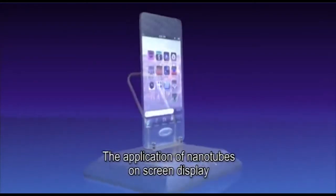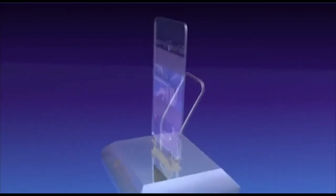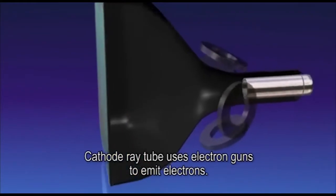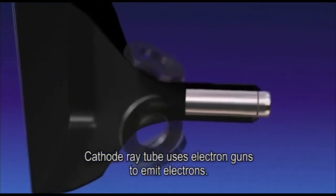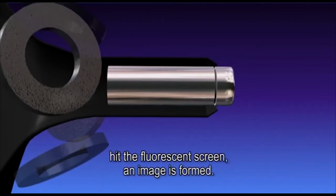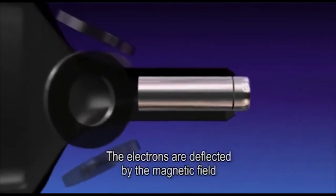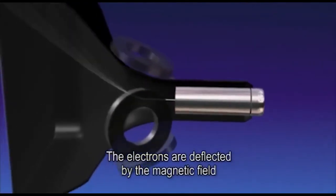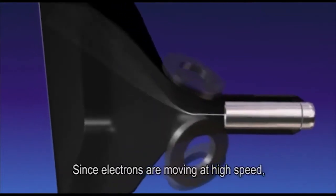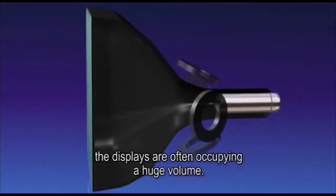The application of nanotubes on screen display is one of the key researches in recent years. Cathode ray tube uses electron guns to emit electrons. When the electrons emitted from the electron gun hit the fluorescent screen, an image is formed. The electrons are deflected by the magnetic field to reach different positions on the screen. Since electrons are moving at high speed, the displays are often occupying a huge volume.